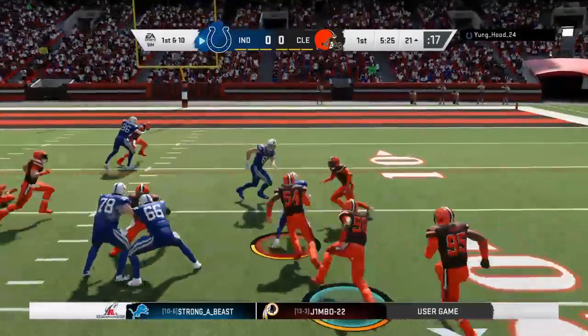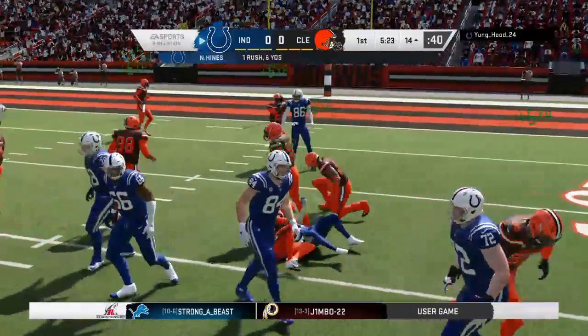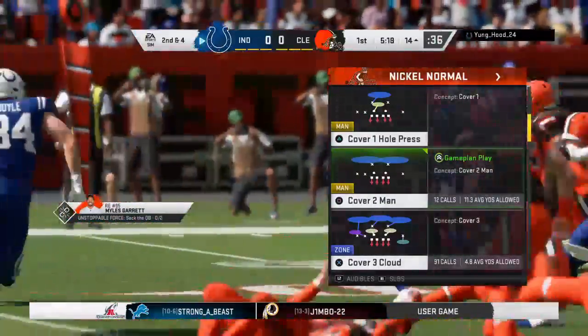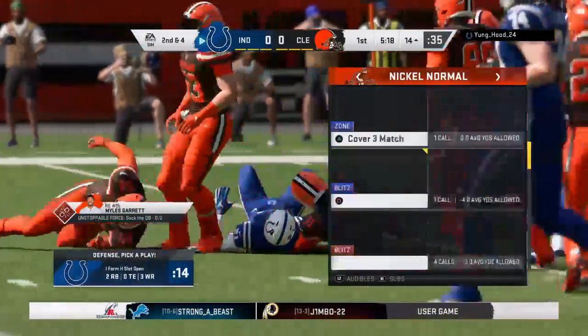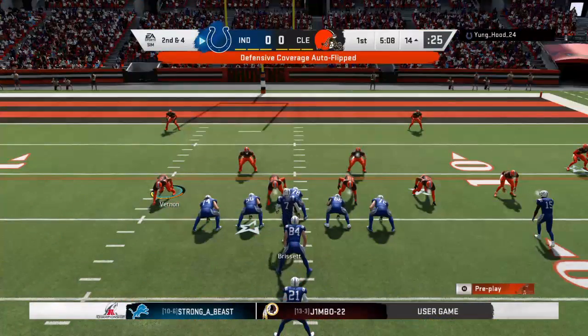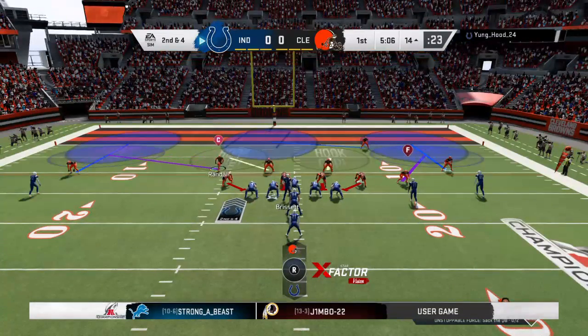Nyheim Hines, his first carry. And he'll get him inside the 15 down to the 14-yard line. It's a 6-yard pickup, and it gets him to second and 4. A quick burst there, and he nicely bit off a pretty decent gain. 6 yards on that last play. Here's second and 4. Hey, defense, let's go.